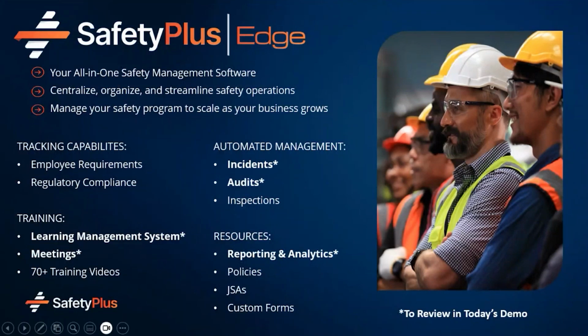Yeah, as Patrick mentioned, Safety Plus Edge is the flagship solution to our company. It's an all-in-one safety management software that helps businesses like yours centralize, organize, and scale their safety operations. We all know safety compliance is critical for reducing risk, meeting regulatory standards, as well as protecting your employees, which is most important. It's important when we think about Safety Plus Edge to frame up the key modules or applications that the Edge solution provides. The five key modules are the learning management solution, the meetings application, the incidents, the audits, and the reporting and analytics. Keep this in mind as we go through the demonstration that Logan will be providing here shortly.